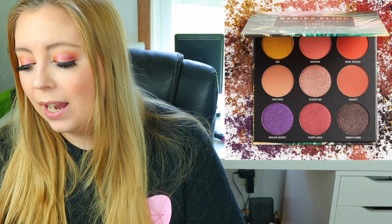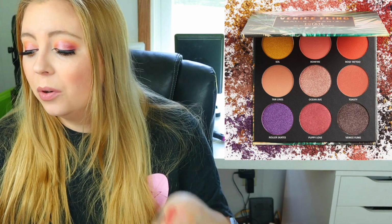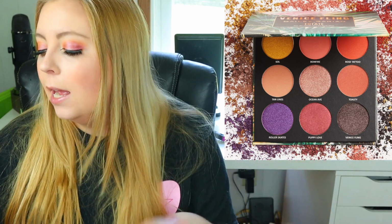This is the Estate Cosmetics X Bailey Sarin, I don't know if I'm saying it correctly, Venice Fling Eyeshadow Palette. Now this palette kind of looks like the look I'm going for today on my eyes, which is the Natasha Denona Sunset palette or Sunrise palette. I forget which one it is. It's the red one. I think this is a beautiful palette for summer because you got the oranges, you got that yellow, you got a neutral, you got purple if you're feeling fancy. And I don't know, I just feel like this is a really, really pretty palette.